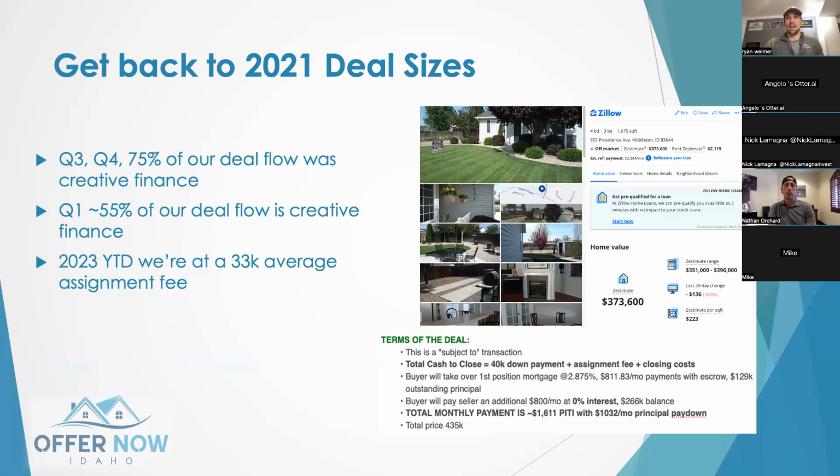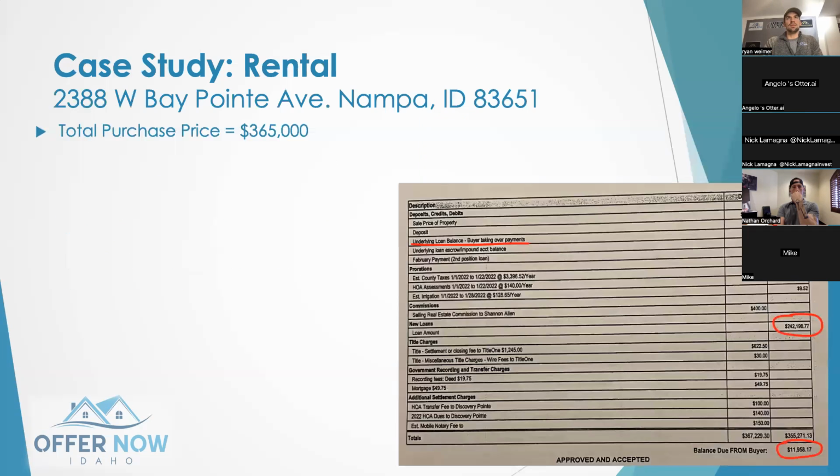We made a 40K assignment fee on this one, which the guy's getting a great cash on cash return. And then when the market starts going back up again, all of a sudden he's got these terms for 29 years. This was a brand new loan, so just refinanced before things change. So he's got a grand slam of a deal, all because of the terms. So you can make massive spreads like these for properties that are over market value a lot of times.